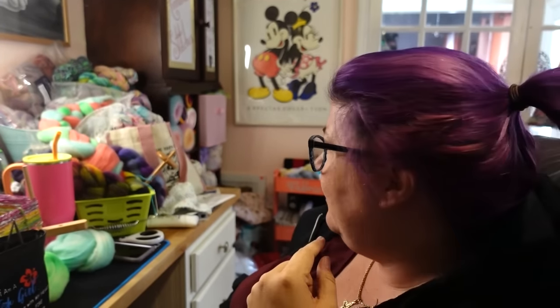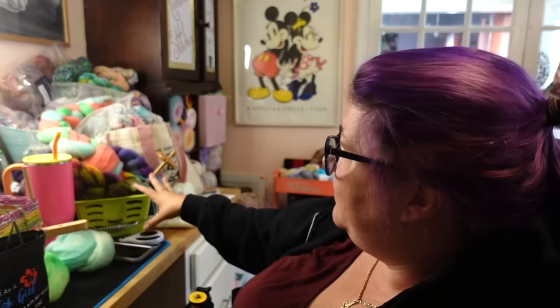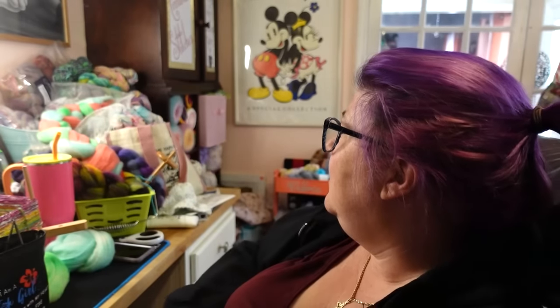My goal is to clear this off, but also clear off the top part of this cart right here, because I figured my spinning supplies can go in this top part of this cart. Because right now they're in this little bucket. This bucket is getting too small, and they're all over my desk. So this is spinning stuff. That's stuff from the yarn crawl, and then all that is spinning fibers or yarn I have already spun.